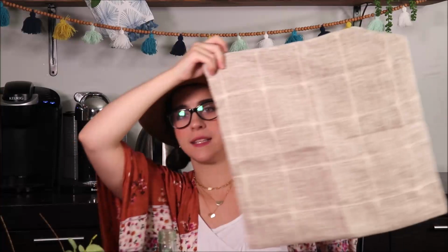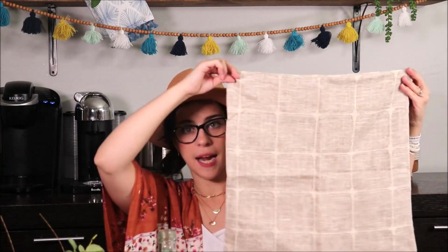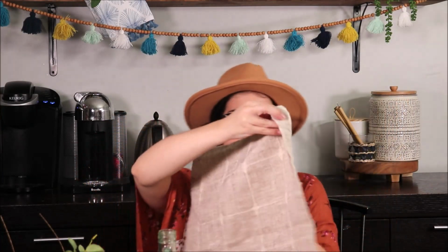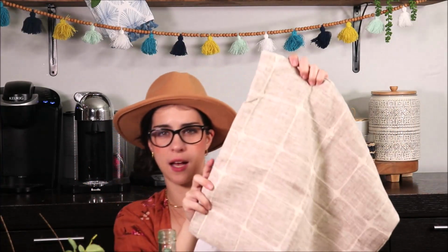Another pillow cover that I recently found, other than those boho style ones, are these, and I cannot take credit for finding these. Eclectic Kristen, I will leave her video, the one I found these pillow covers on, linked down below. She recently shared these, and I got 2 of these for $10. And this is just such a great staple piece. It's hard to tell, but it's a beige color, but then it has stitching throughout, like a grid.